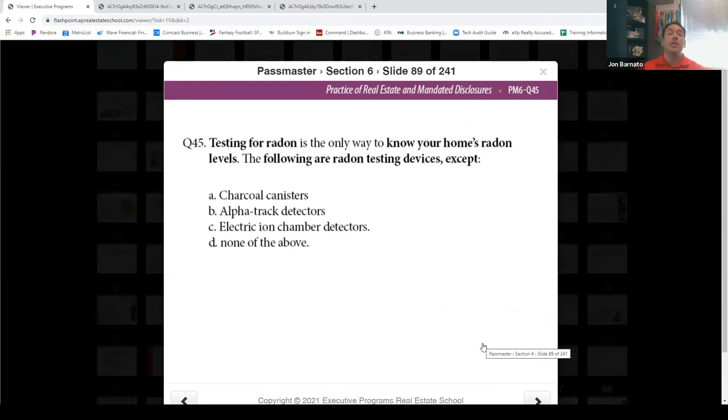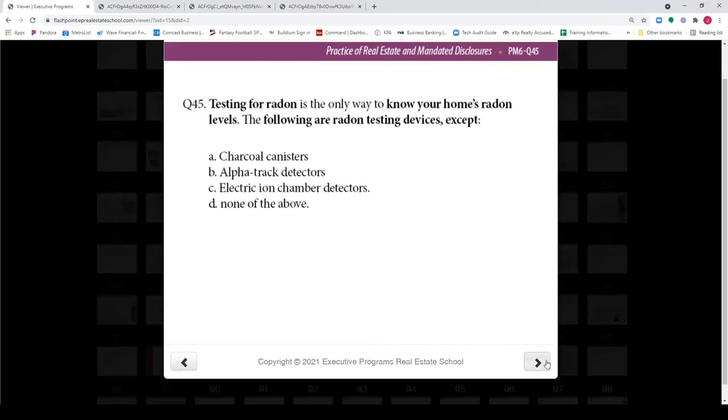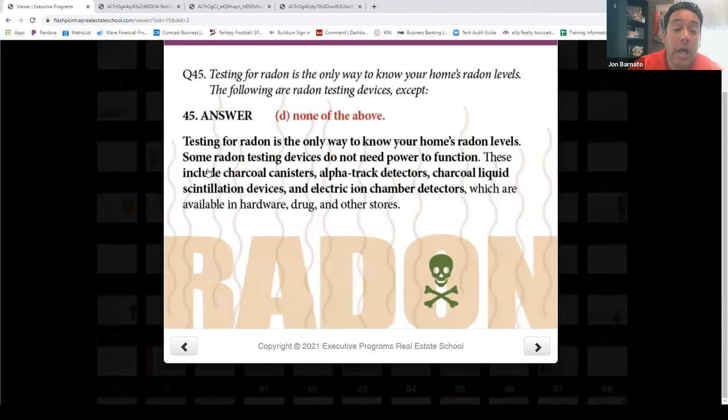Testing for radon is the only way to know your home's radon levels. The following are radon testing devices, except... D. So, charcoal canisters, which are the cheapest and most common, alpha track detectors, charcoal liquid scintillation devices, and electret ion chamber detectors are all ways you can test for radon, although you'll most likely only find charcoal canisters because they tend to be the cheapest. So people tend to buy that, but you can order the other ones if you want.